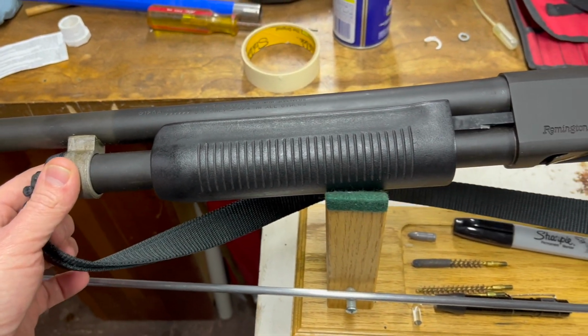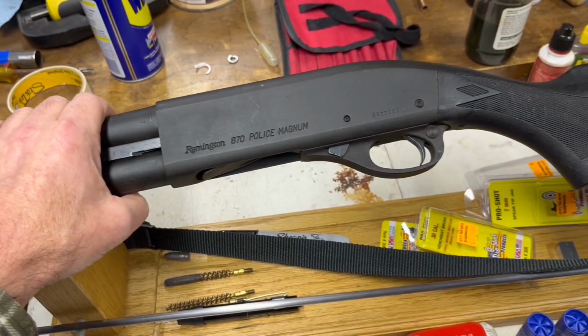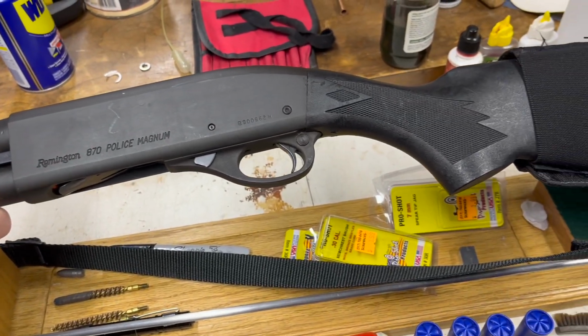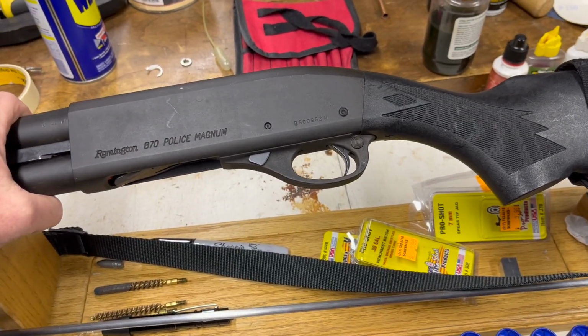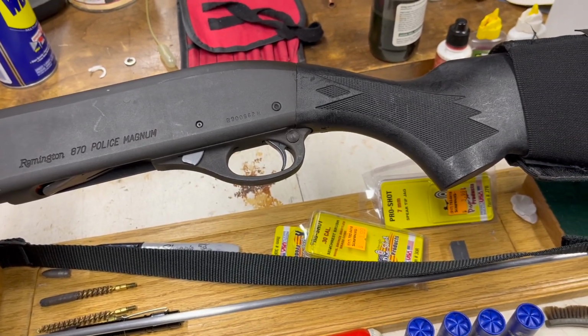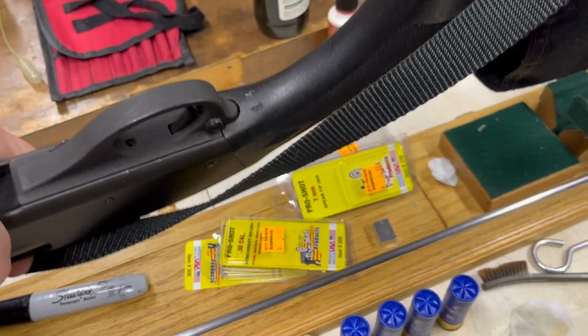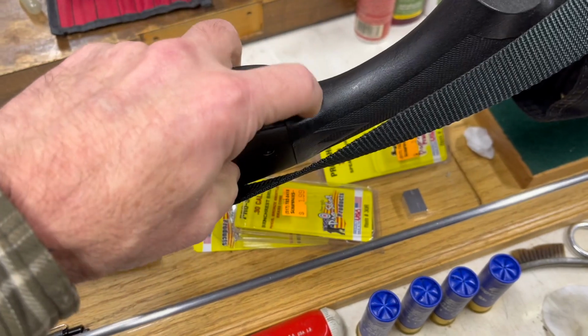And we often hear people talk about our milsurp rifles and whatnot, how if they could talk, what stories they would tell. I do not want to know what stories this 870 might be able to tell. It's just something I'm not interested in hearing. I think it's an excellent tool for the job. This one does have a rack number on it. This one was rack number 14.